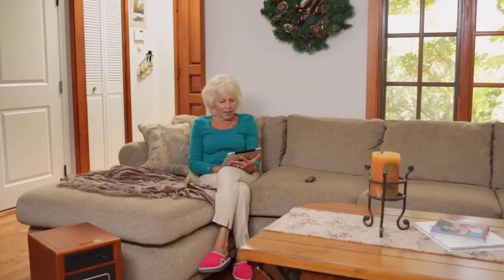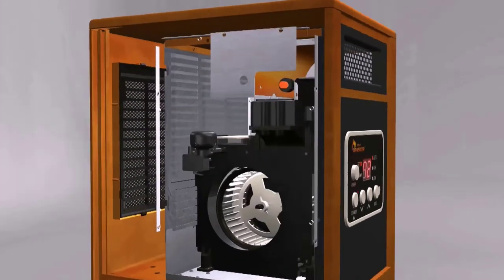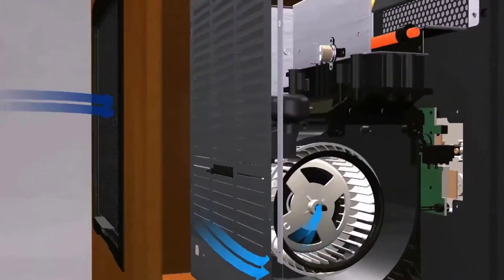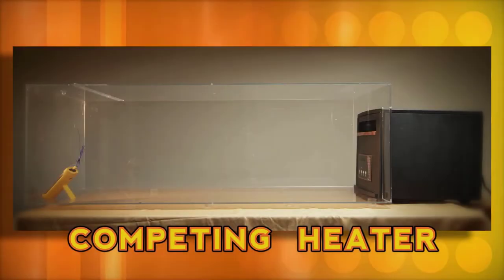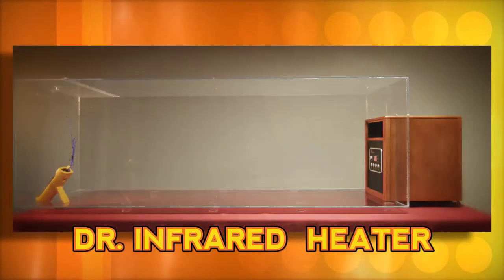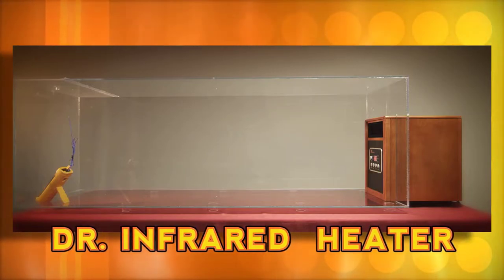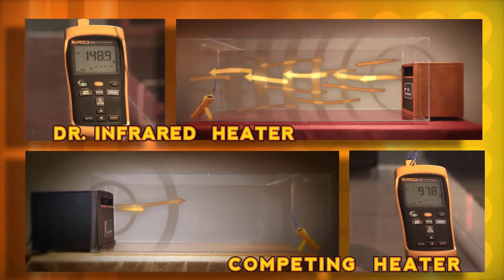With a noise level of only 39 decibels, the Dr. Infrared heater is one of the quietest space heaters available. You will enjoy peaceful, silent heating all winter long without being disturbed by loud or jarring noises. Additionally, the high-pressure low-noise blower provides powerful heating without being disruptive. With a multitude of features and technologies at hand, this heater is perfect for heating large spaces efficiently.